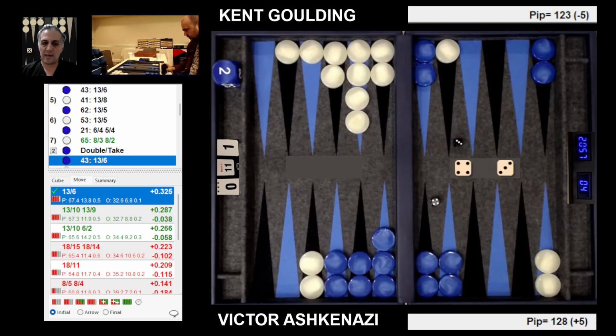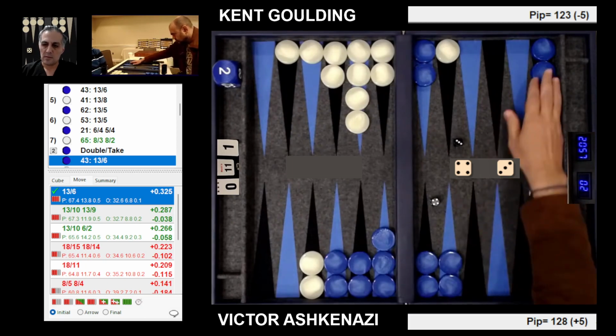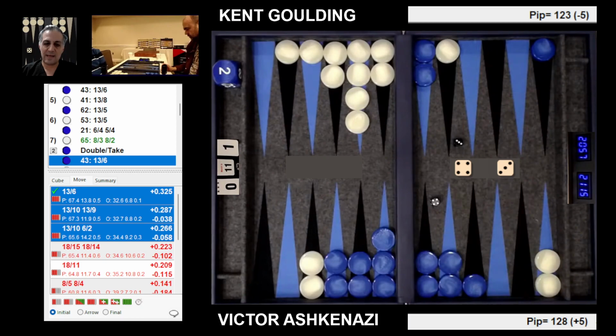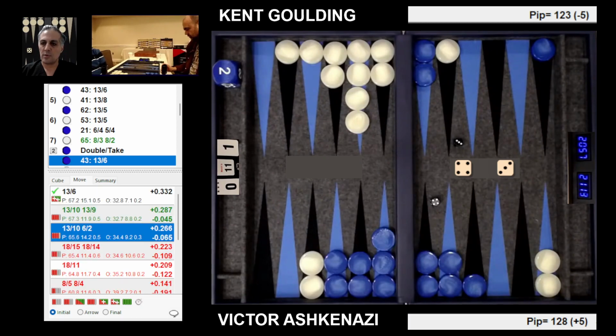Victor rolls a 4-3. He can't hit. He's going to bring one down and possibly play 13-10 or just bring it in. See, if Kent rolls a 6 to hit an escape, that's duplicated with 8-2.